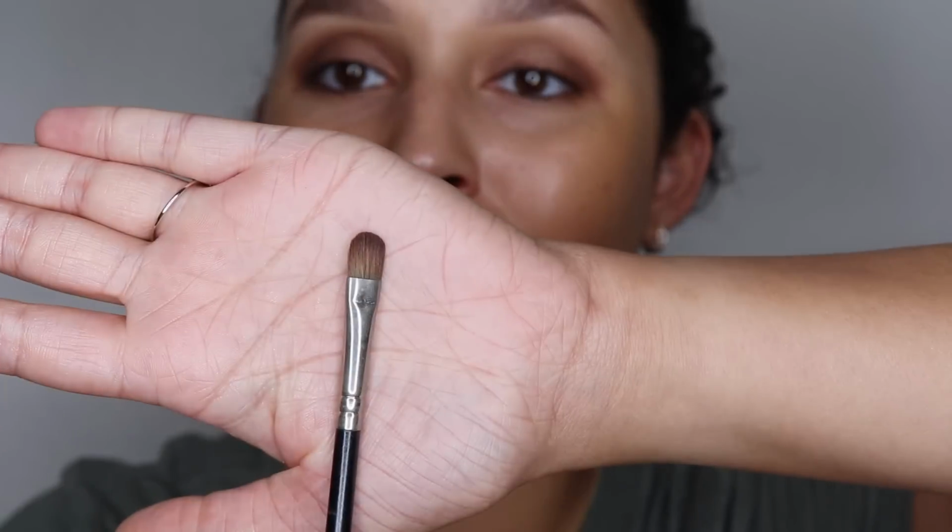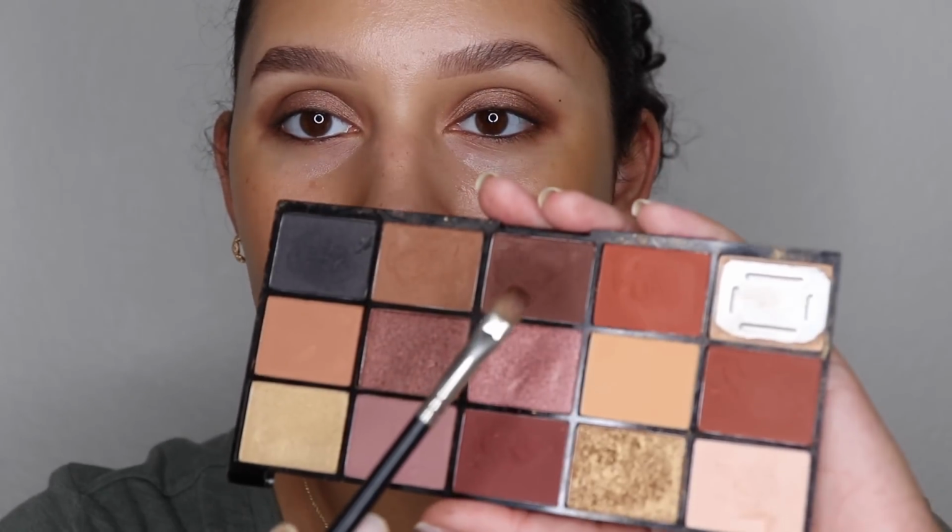We're gonna take a small shader brush. This one is from MAC, it's the 165S brush, and we're going to take the same brown eyeshadow color that we used on top of our lids, and we're gonna put it on the bottom. This is, again, the Makeup Revolution palette. I'm sorry, did I not tell you what this palette was called? It's called the Reloaded Velvet Rose palette. I've talked about it so much, I just figured I already told you. We're gonna take that brush, smoke out the under eyes. It'll give it a nice smoky feel.